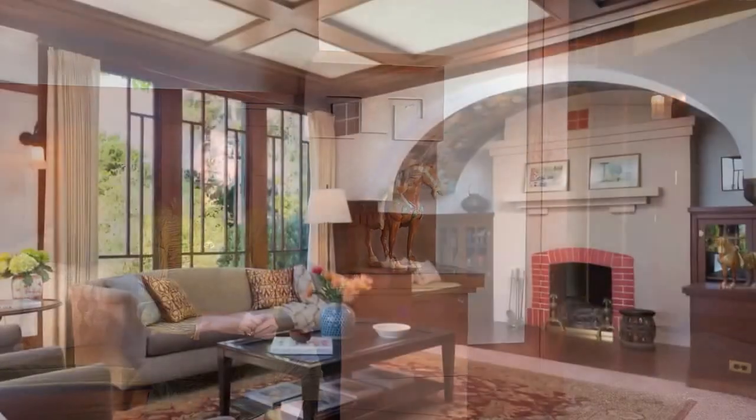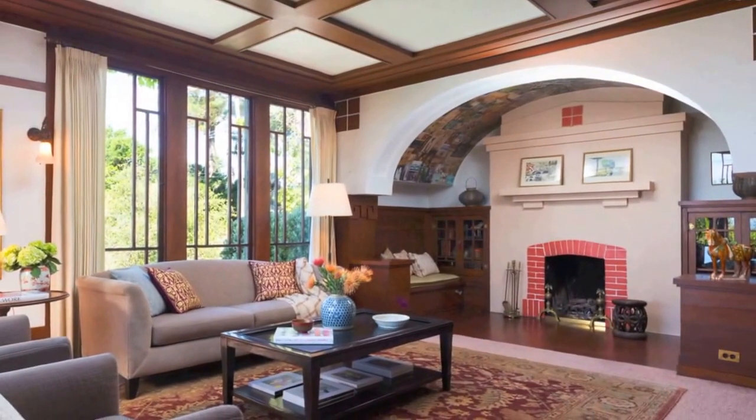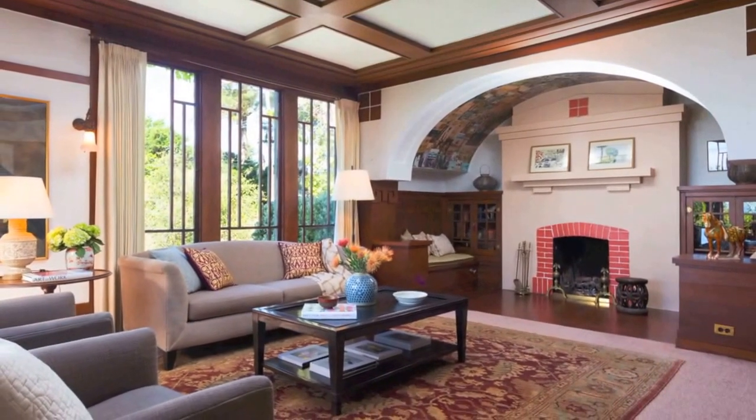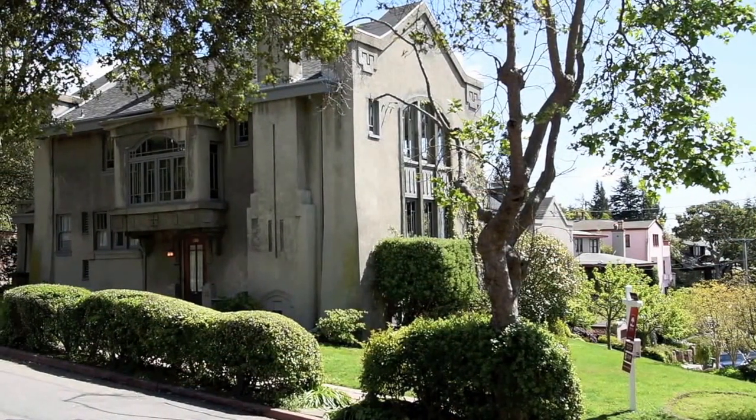It is my sincere hope that the next owners of this John Hudson Thomas masterpiece will also consider themselves stewards and will upgrade systems while maintaining the historic beauty of this very special property.